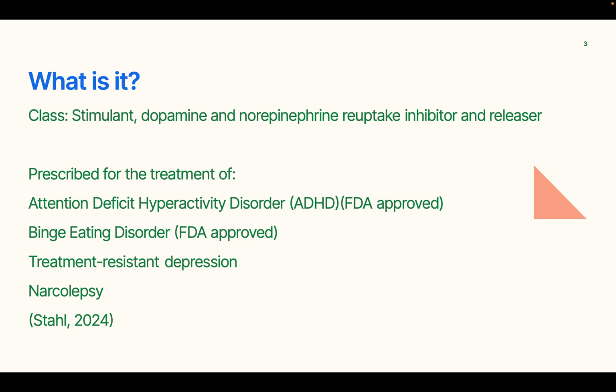So what exactly is lisdexamfetamine? The class is a stimulant. It is a dopamine and norepinephrine reuptake inhibitor and releaser. And it is prescribed for the treatment of attention deficit hyperactivity disorder, which has FDA approval for that, as well as FDA approval for the treatment of binge eating disorder. But it can also be used to treat treatment-resistant depression and narcolepsy.